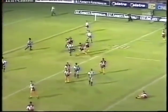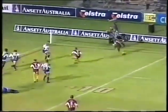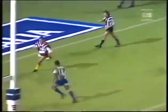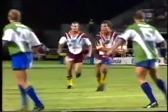He takes them on, tracks two defenders, gets it to Lockyer, and straight away there's problems out wide, and Michael Hancock, the big step. DeVico wants no part of it. Wesley comes across, but just very, very simple stuff for the Broncos.